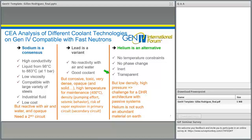You will also have a challenge for the decay heat removal architecture with passive systems. And something else you have to keep in mind is that helium is not such an abundant material on Earth. So for the deployment of this kind of system as a Gen-IV reference system, it's not so obvious, because in that case we could see a sort of lack of helium, leading to a raising of the price of the material itself.